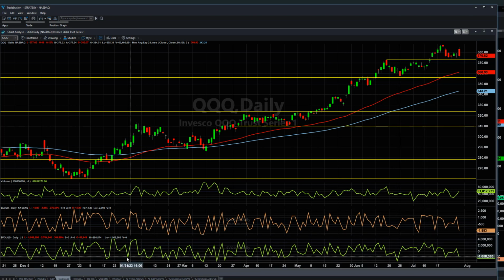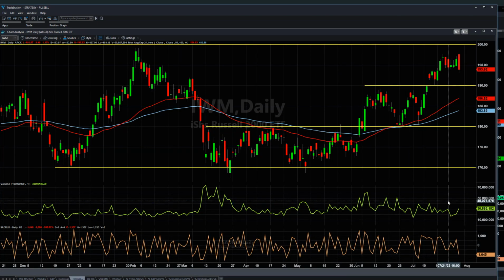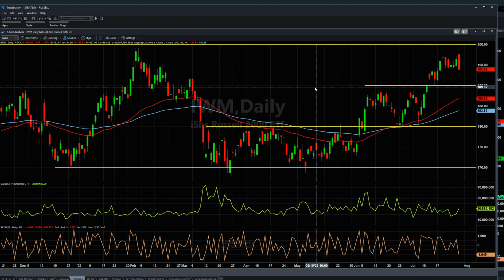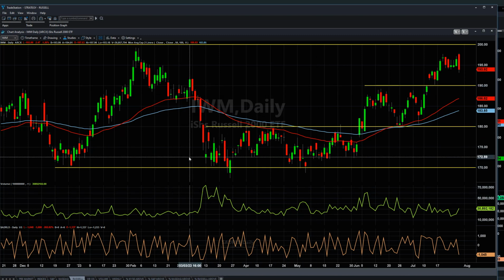Same thing in the NASDAQ and the same thing in the Russell. So basically this move today, this decline, was supported, at least by the internals. Now, once again, and I've said this previously, in any move like this or any reversal, we don't want to see volume come in all at one time. We don't want to see breadth absolutely collapse.